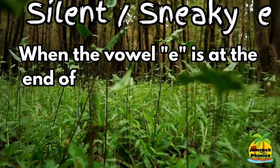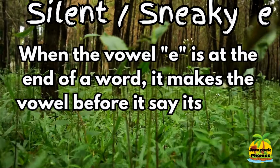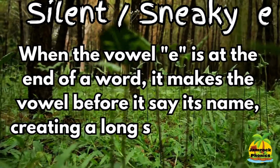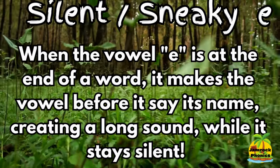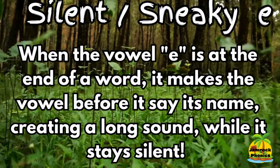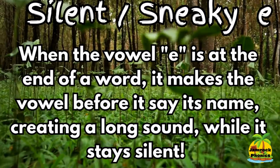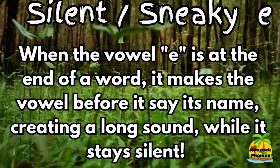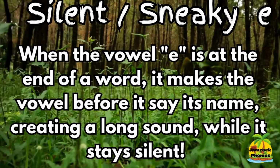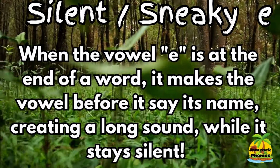When the vowel E is at the end of a word, it makes the preceding vowel say its name, creating a long sound, while it remains silent at the end of a word. Today, we're on a mission to unveil the secret behind the long A sound using our crafty friend, Sneaky E.